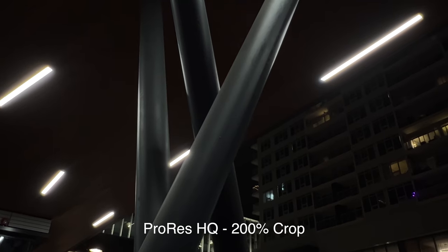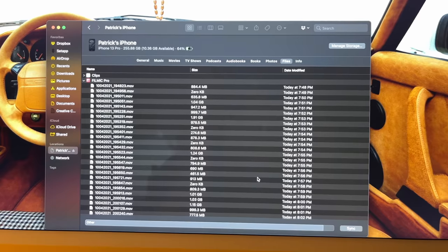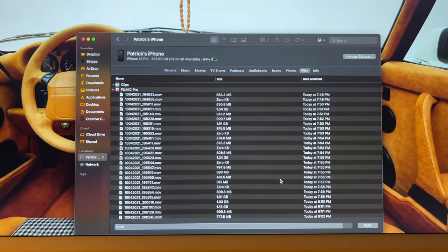But then if you factor in the ROI on that image, so your return on investment of time and workflow in the production of shooting ProRes with a phone, that's where this whole thing just seriously falls apart for me. First up, let's just talk storage, right? Shot about 80 clips, not even 20 minutes of footage, and I used up 84 gigs on my phone. That's absolutely insane. That is not something I would ever recommend.